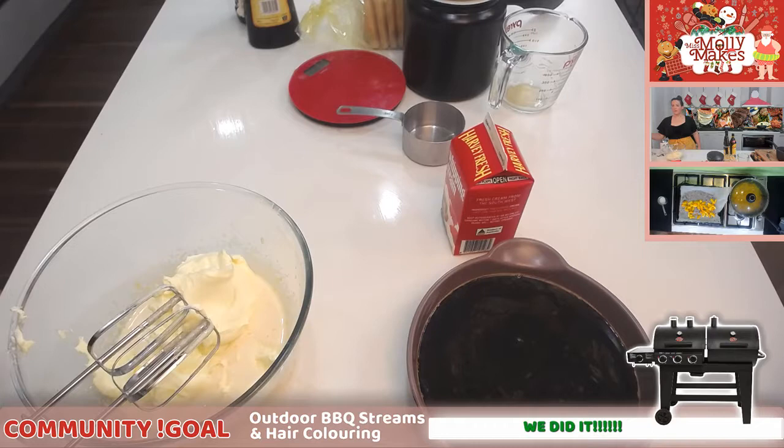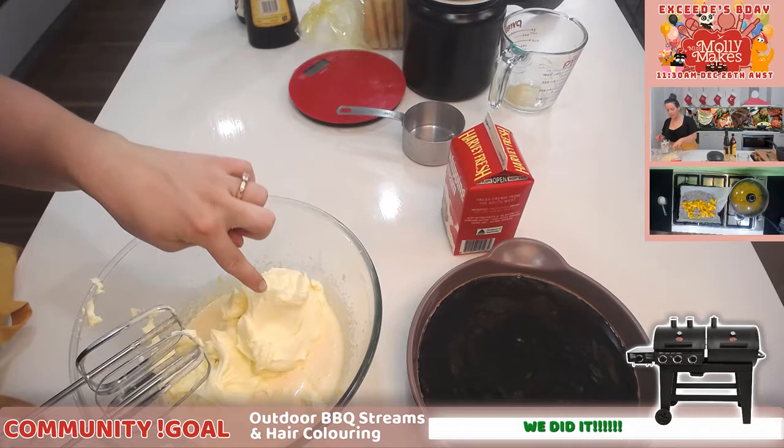Alright, another little mix. So I have in there the egg yolks, a bit of Frangelico sugar, and now the mascarpone. So I'm gonna do a quick mix.